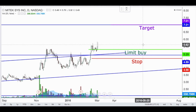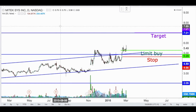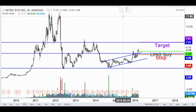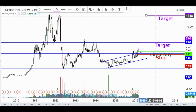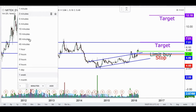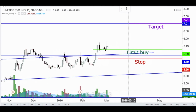Here we go. And target number two, let me go back over here to the weekly chart. Target number two, well, really at that point, if you can stretch this one far enough, it probably would take a while to get up there. But target two would be about $12.18. I don't think it could break out of the $7 range very easily, but we never know. So anyway, here's the daily charts, and that would be target two.